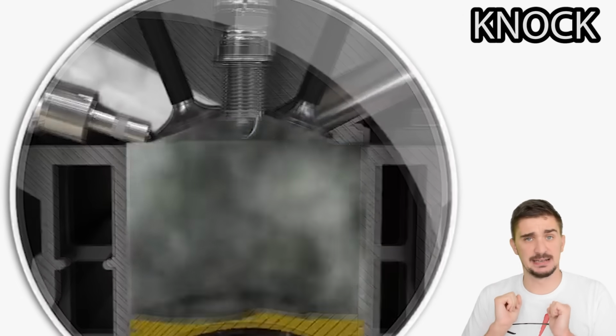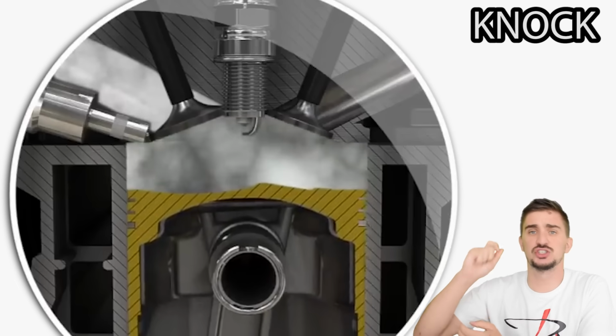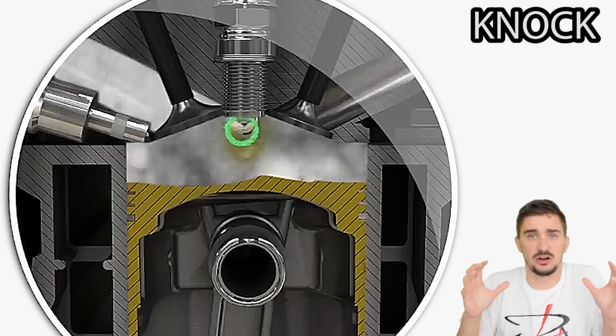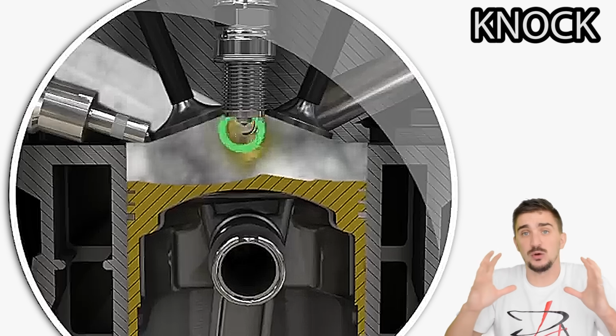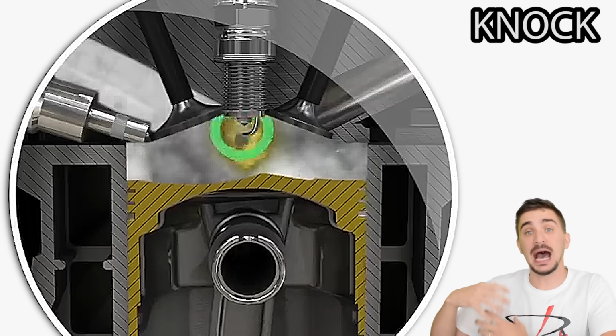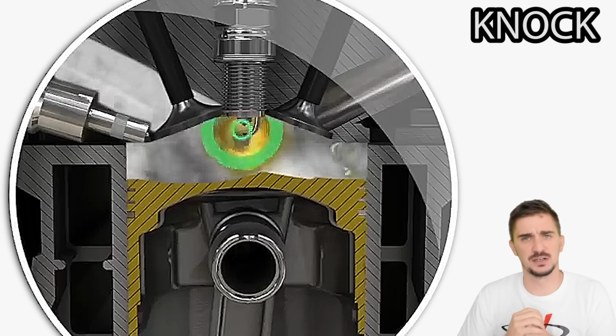Now knock occurs like this. The beginning is the same. The piston is moving upward, it compresses the air-fuel mixture, the spark plug fires, and when the spark plug fires, the combustion event starts. Now as the combustion spreads outward, it builds pressure and it exerts pressure on the still unburned air-fuel mixture outside the boundary layer of combustion.